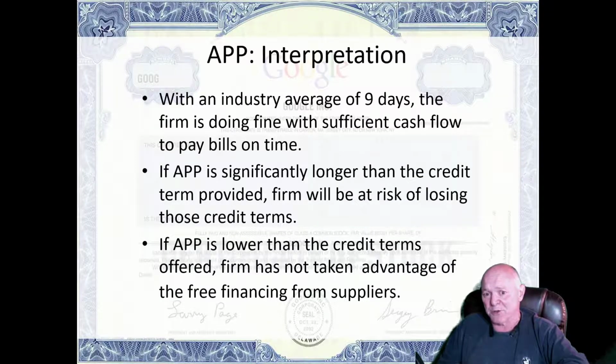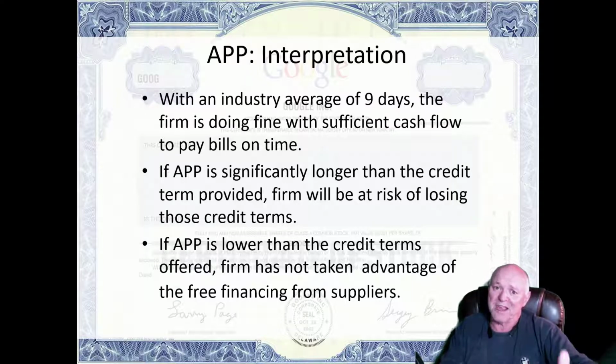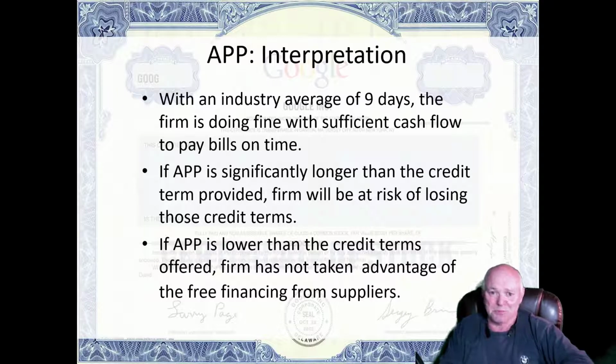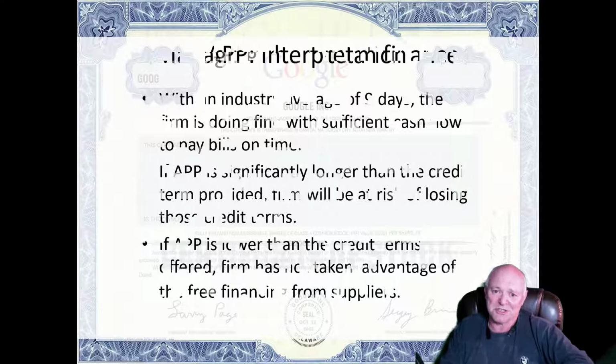If the accounts payable period is lower than the credit terms offering, we're not taking advantage of the free money that we get from our suppliers. And that's got consequences as well. If we have to borrow money from the bank and pay high rates of interest in order to be able to pay our bills on time, then that's not necessarily a good policy.